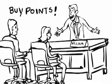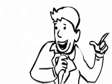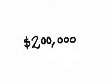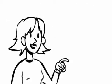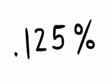And of course, you can buy points to reduce the interest rate even lower." "What is a point and where do I buy one?" asked Bob. "You can buy down your interest rate from your lender. Typically, a point costs 1% of your loan amount. Say your loan was $200,000. You could buy a point for 1% or $2,000." "And how much will that lower the interest rate? 1%?" asked Sally. "No, normally it will lower the interest rate by 0.125%.